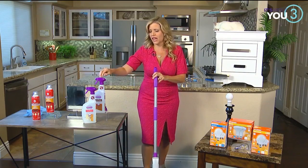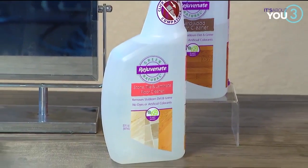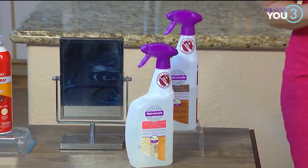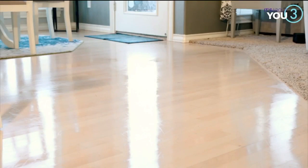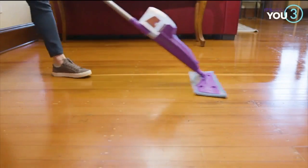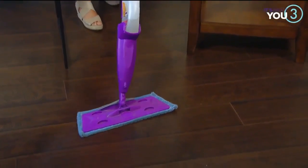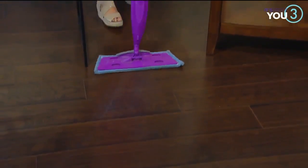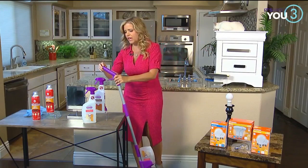So Rejuvenate has come out with this new line for your floors, and I don't know about you, but my floors take a beating. I know obviously in Ohio that weather's coming, so you're going to want to clean those floors a lot more. They have a formula for stone, tile, and laminate, and also for your hardwood. And I love it because it's strong enough, it's going to get the job done, but it's gentle enough you can use it when your pets are around, like my animal up here, my kids playing Legos.